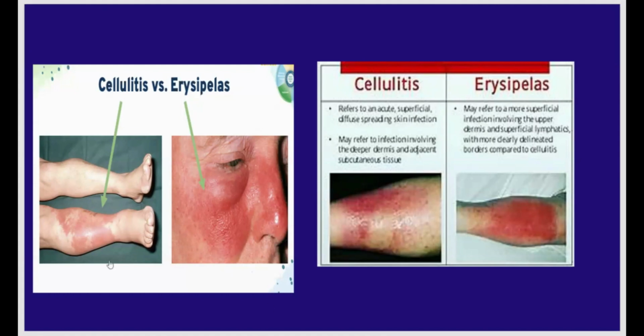Another difference is that cellulitis is usually deep dermis, but erysipelas is usually superficial. Erysipelas has a well demarcated border, cellulitis less demarcated. Erysipelas, we said, is more superficial. Cellulitis is deeper. And what is the treatment for cellulitis? Cellulitis is always treated with Bactrim, clindamycin, doxycycline.